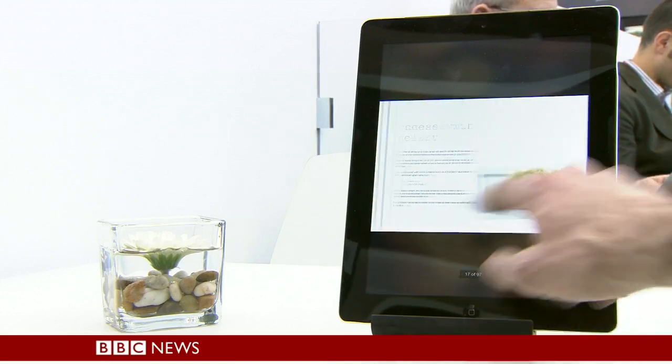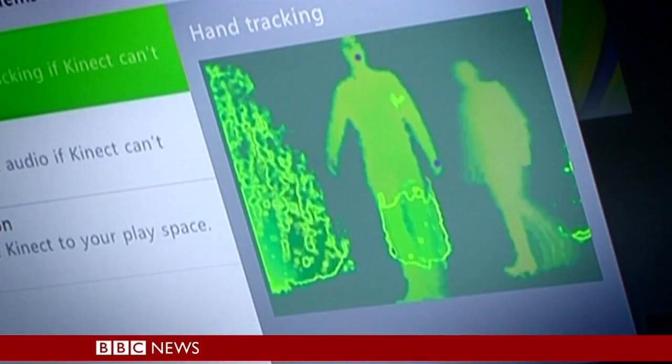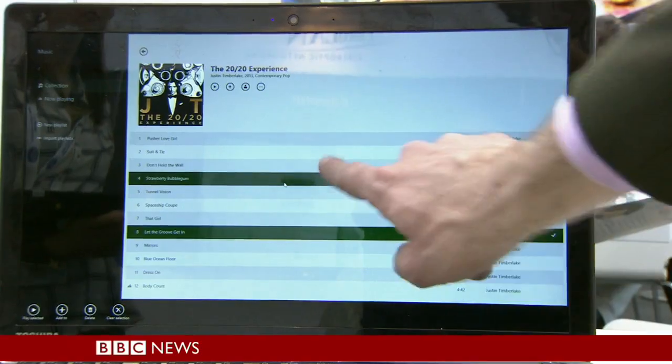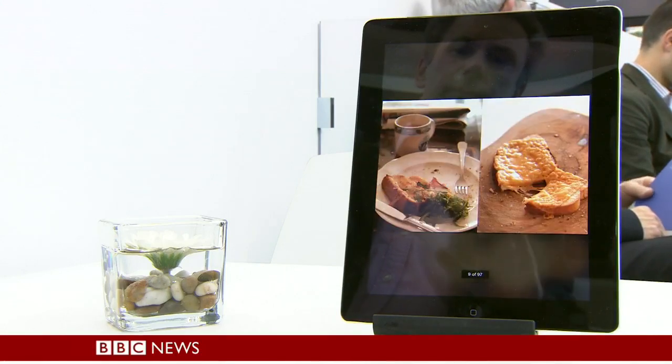And just as we're getting used to touching and swiping our gadgets, devices like Xbox Kinect have introduced us to a whole new way to control them: gesture. And if your device doesn't come with gesture recognition, or even touch for that matter, then Israeli outfit Eyesight can retrofit it with special software.